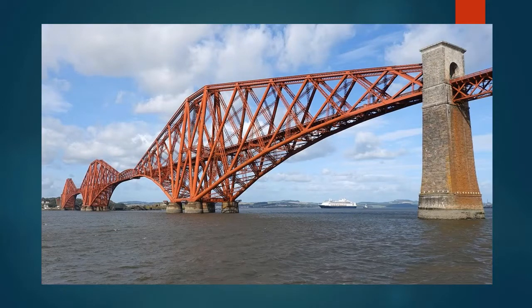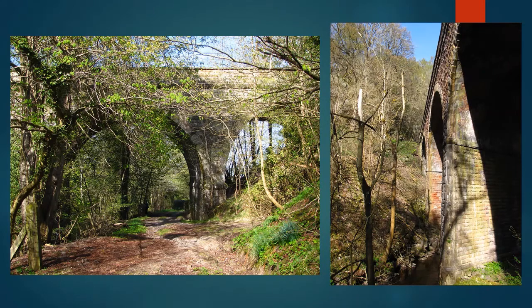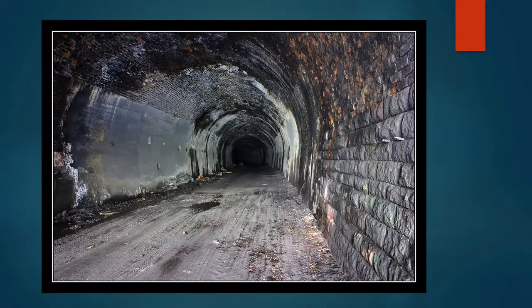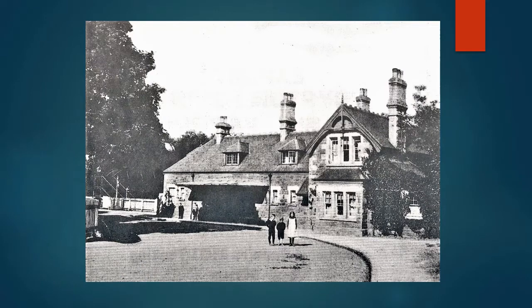We all know of the opening of the Forth Rail Bridge in 1890, but how many know that on the same day the Glenfarg line also opened? This line had involved various earthworks and the construction of 2 viaducts, plus 2 tunnels of some 500 yards long each, as well as Glenfarg Station sitting at the summit of the route.